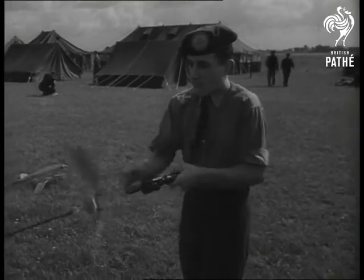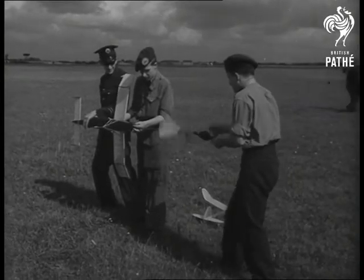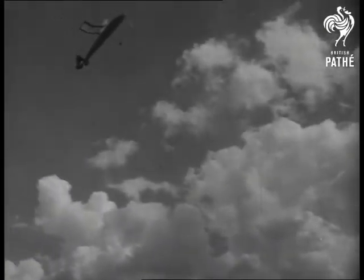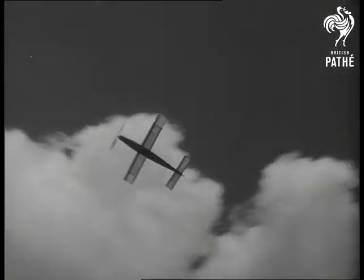What can be learnt from such models in a supersonic age? 1,000 RAF model builders could give you the answer to that. Eliminating contests have been held in 7 out of 9 home commands. Now the results are in the balance.